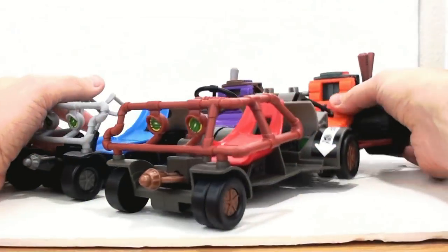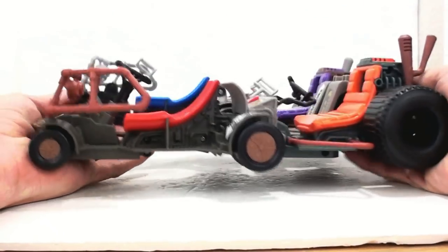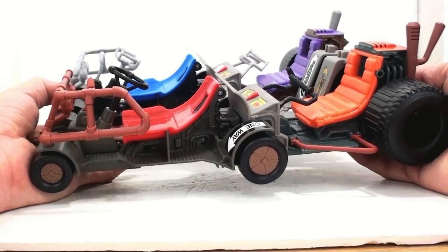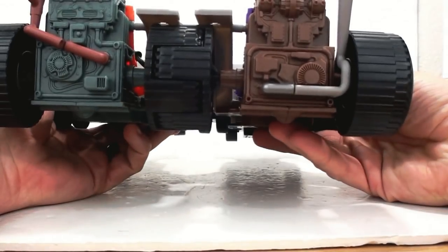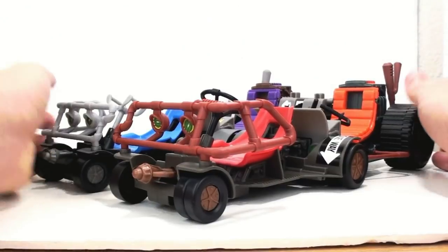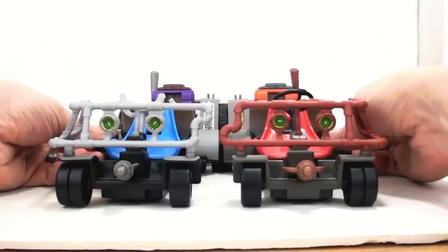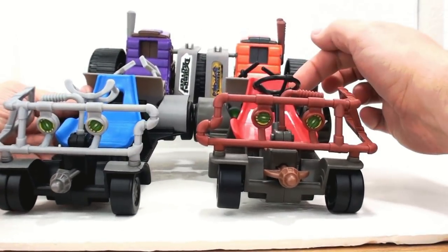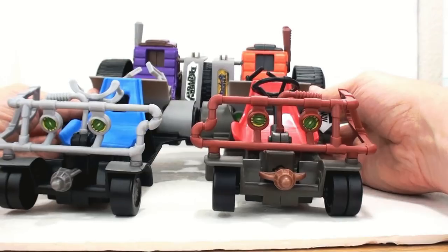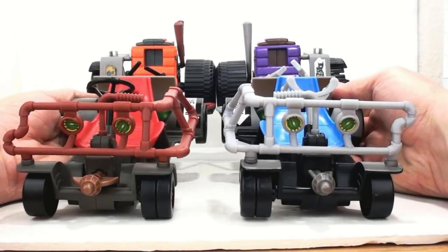All right, guys, so here we have the buggy fully assembled and with all the stickers applied to it. And as you can see, this thing gets pretty big and it nicely replicates how it looked in the actual episode itself. The biggest problem that I would have with it is that it's not 100% accurate. And by that, I mean, well, it's reversed. For example, in the show, you can see the color coordination here. You got Mikey, you got Raph, you got Leo, and you got Donnie here in the back. These were reversed in the show, and all you have to do is swap them around. This is really how it should actually be assembled.